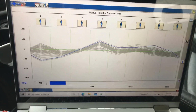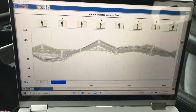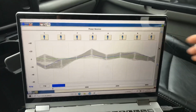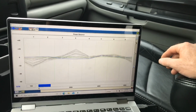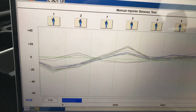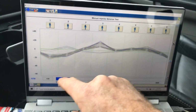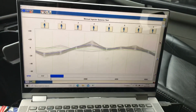There goes 1. That'd almost be worth replacing number 1. Be questionable on whether or not we do number 2. See number 2 going real low right there. It's basically, for who knows how long number 1's been bad, number 2 has just been trying to pick up the slack, and honestly, it wears the injector out. Because number 2 is following the bad number 1. A perfect healthy injector on number 2 would shoot above the line. It would go down because number 1's bad, and it would go above the line. So number 2 is wearing out too.